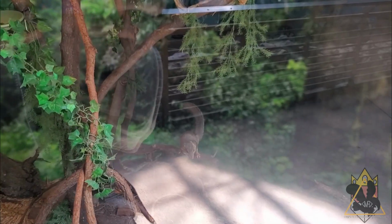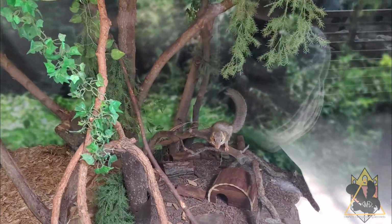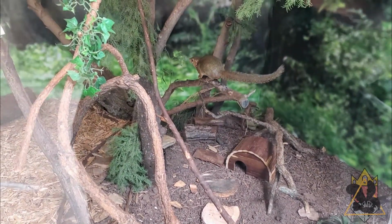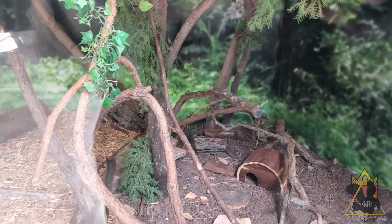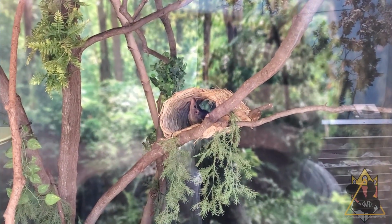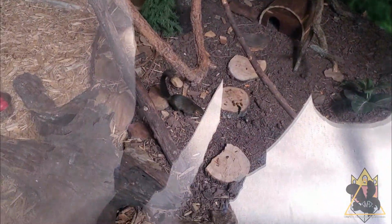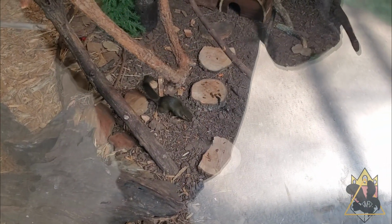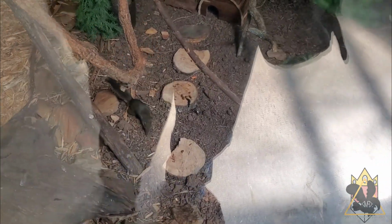There's an old tree shrew. It's kind of hard to get with the glare. There we go. Oh, there's two of them in there. Oh yeah, there's the other one right in there. So, yeah, really active little guys. It's a little hard to do with the glare. I'm using my legs as glare protection, but yeah.